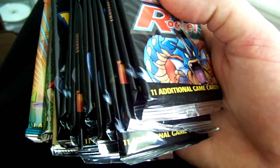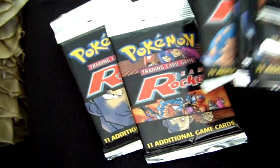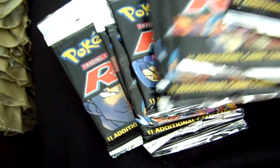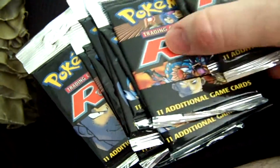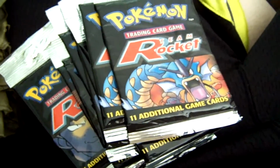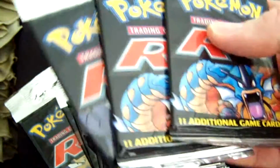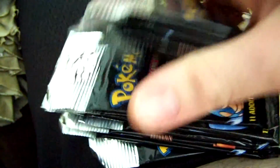These are the English booster packs I got. 12 or 13 Team Rocket packs. I am going to weigh these and probably open a couple of them in hopes of pulling a Blastoise or Charizard that I can get a PSA 10 on. But I mean, with 21 holofoils, it's pretty hard to pull the ones you want. The rest will be staying sealed.